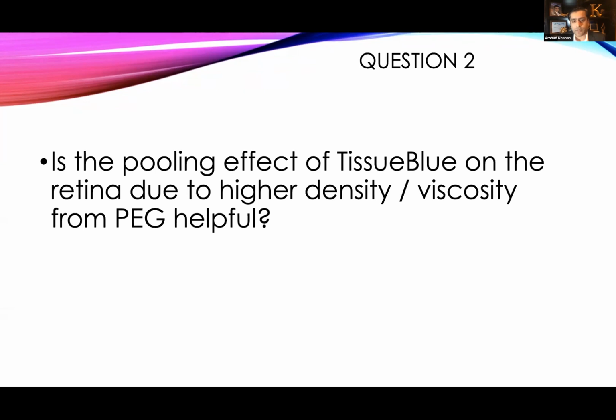So what was your experience in terms of just settling and staining with Tissueblue? Yeah, so for me, the same as Carl here. I personally use a 25 gauge needle as well.